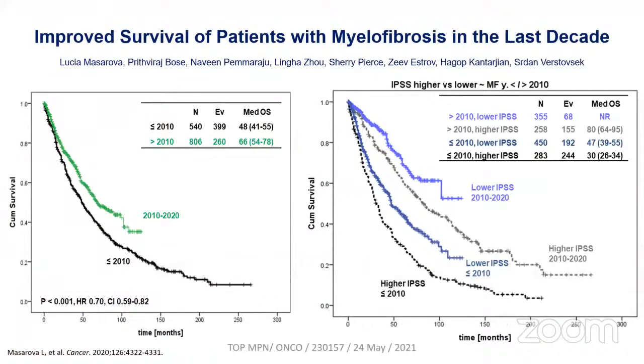Next, please. Here they have compared the last decade, before 2010 to after 2010, for overall survival in patients with myelofibrosis on available therapies. As you can clearly see, there are significant p-values for overall survival before and after 2010, on the left side of the Kaplan-Meier curves. On the right side, they have divided patients by lower and higher risk. In this current decade, with the usage of ruxolitinib, overall survival has been better in both groups, with lower IPSS scores and higher IPSS scores. Before and after 2010, overall survival has been better with the use of newer drugs. Next slide.